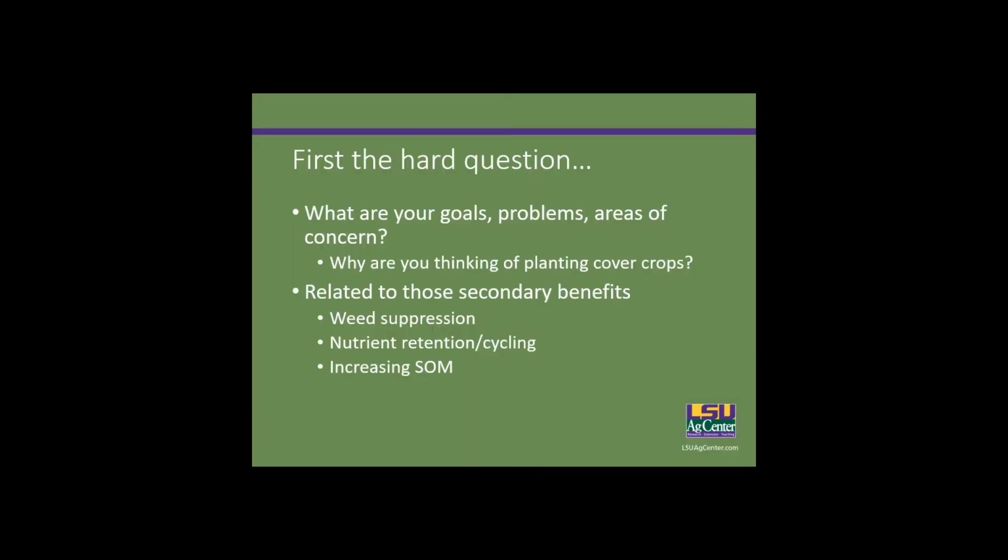One of the first questions that I typically ask when meeting with producers who are interested in cover crops is also probably one of the harder questions to find an answer to, and that is, why do you want to plant cover crops? What are your goals? What are some of the problems that you have? Or what are your areas of concern?